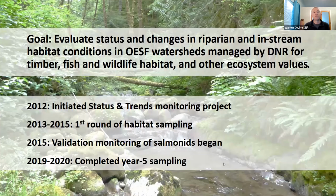Okay, so the goal of this monitoring is to evaluate the status and changes in riparian and in-stream habitat conditions in OESF watersheds that are managed by DNR for multiple values, including timber, fish and wildlife habitat, and other ecosystem values. This project was initiated in 2012. We completed the first round of monitoring across all the watersheds in 2015.